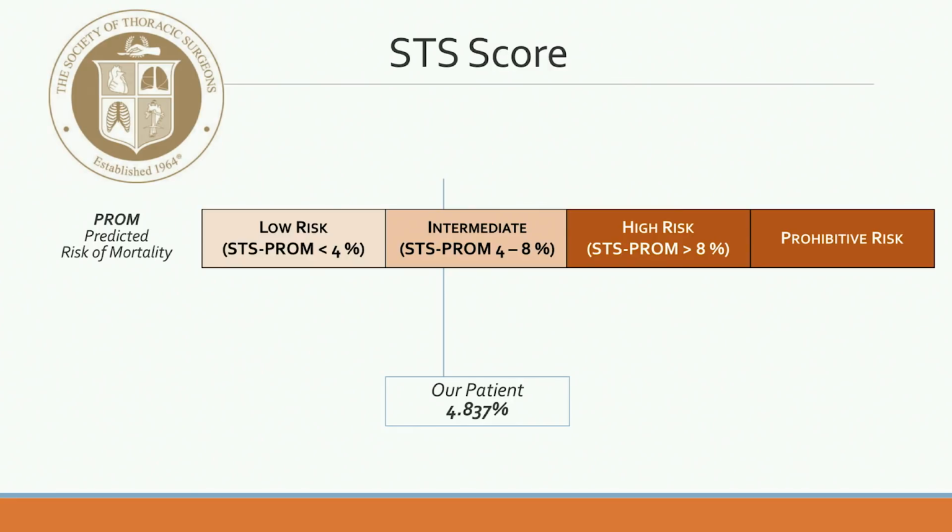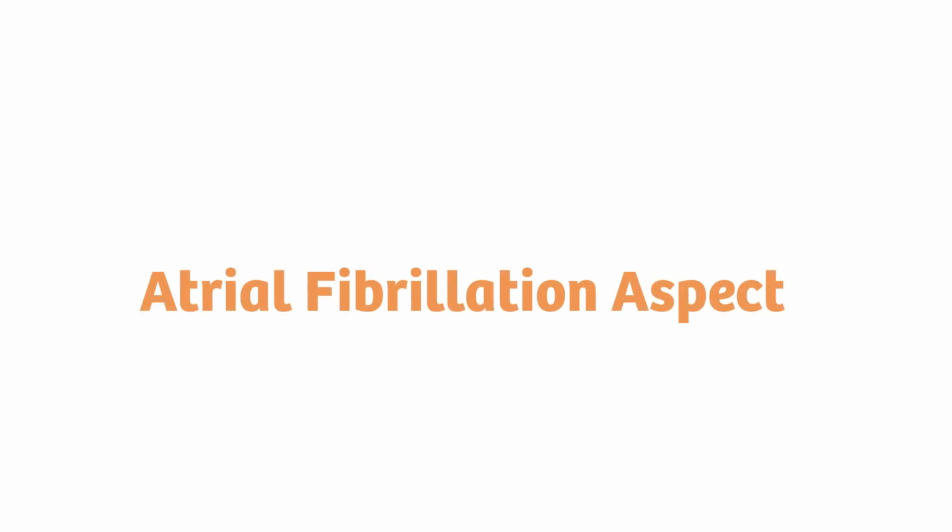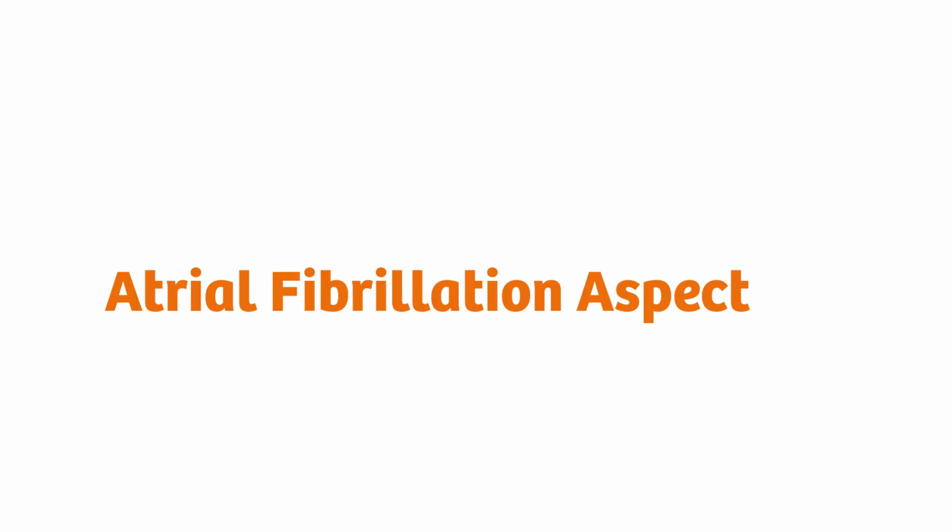And as you see, there is a significant risk of mortality for redo surgery. If you happen to be in Europe, you can use a EuroSCORE, but the idea is the same, just to predict mortality and morbidity from a redo procedure in this patient. So let's divide his medical history in two parts. Let's first discuss the atrial fibrillation aspect.